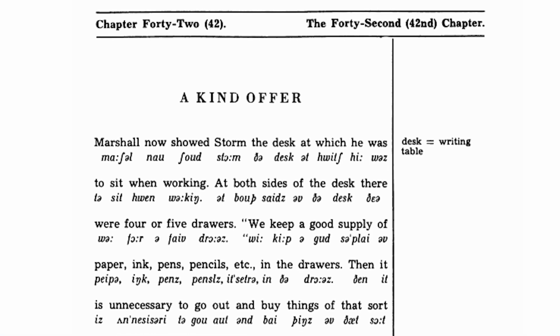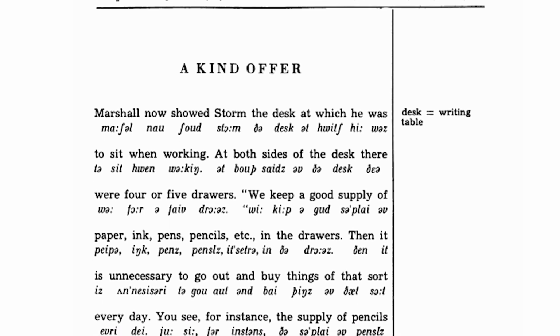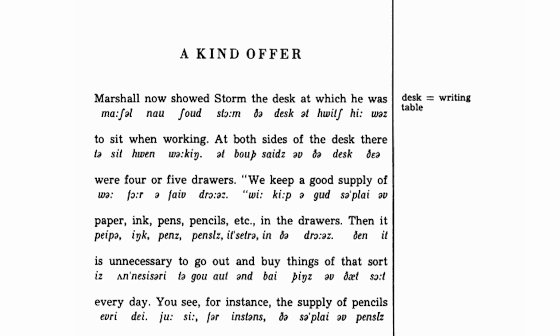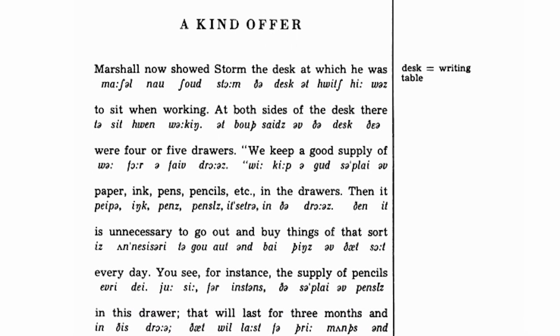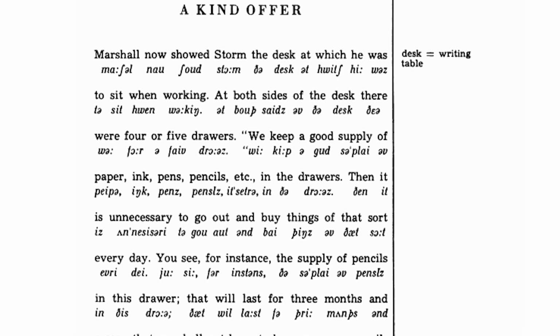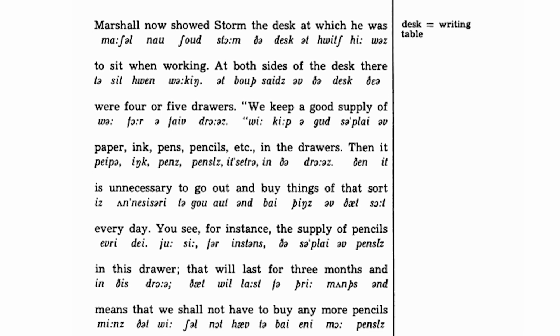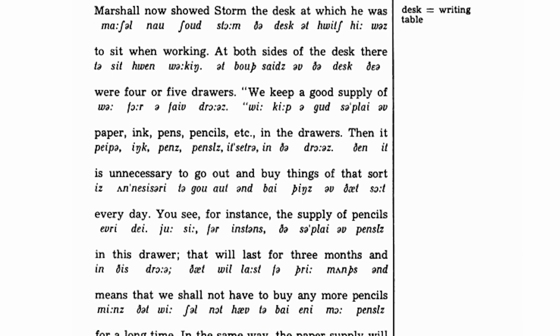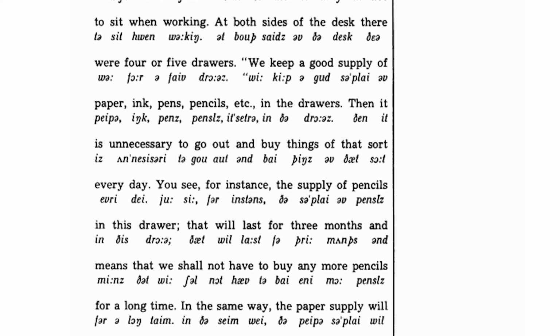Chapter 42. A Kind Offer. Marshall now showed Storm the desk at which he was to sit when working. At both sides of the desk there were 4 or 5 drawers. We keep a good supply of paper, ink, pens, pencils, etc. in the drawers. Then it is unnecessary to go out and buy things of that sort every day.